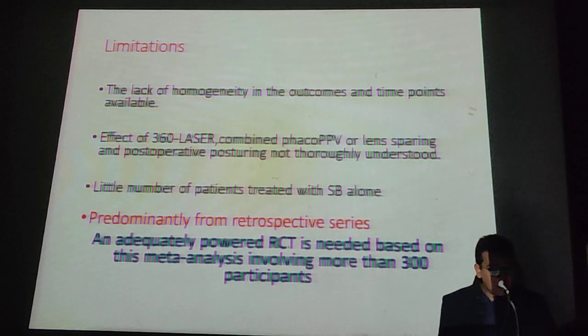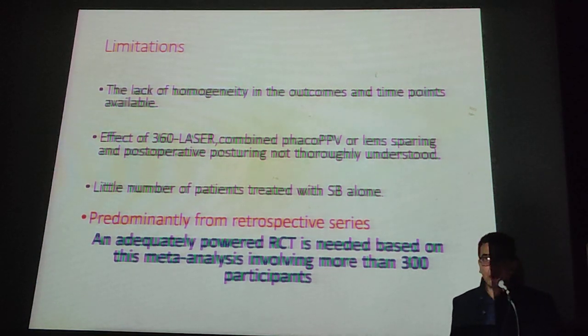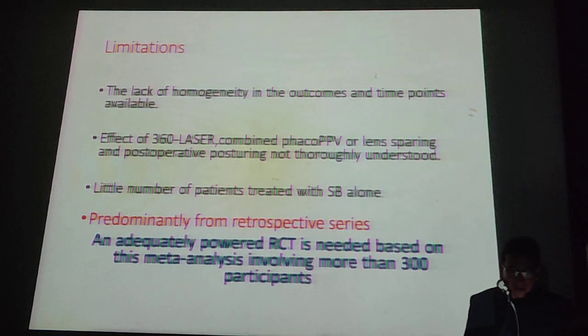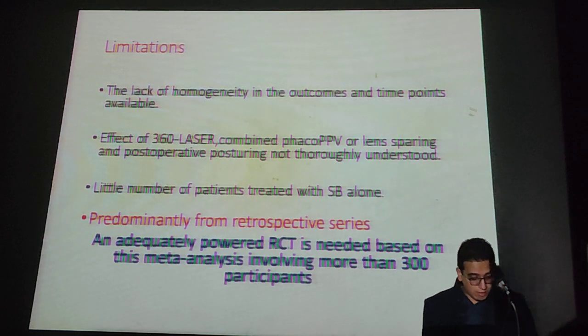A small number of patients were treated with scleral buckle alone, as we mentioned, only 26 out of the 1,400 cases, and it was predominantly from retrospective series. So an adequately powered randomized controlled trial involving more than 300 participants is needed, based on this meta-analysis, in order to make sure of the results that we had.